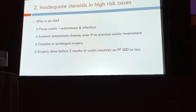And as well, of course, patients who've had complex surgery or prolonged surgery, or patients who've had their surgery done a little too soon. The standard in the uveitis world is to wait for 3 months of disease inactivity before you do surgery, and that should be on 4 drops a day of Pred Forte or less. So this is not quiet because they're on Durezol Q2H and 50 milligrams of prednisone. They're quiet and stable on a low dose of drops. So if they're like that for 3 months, then it's a safe time to do the surgery and the risk of flare is much less.